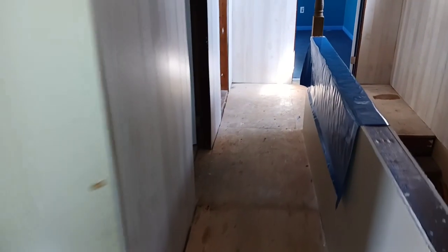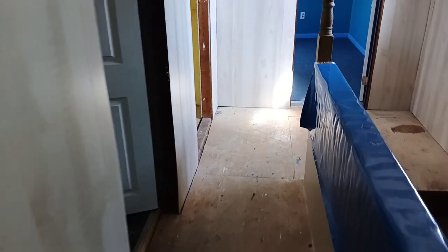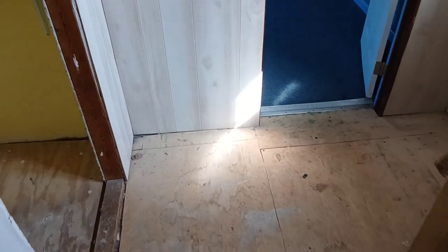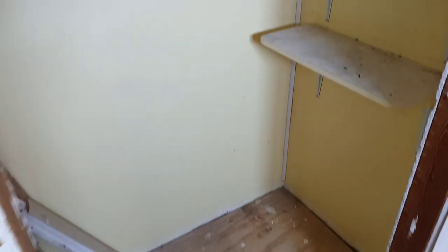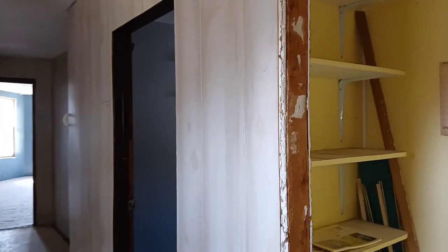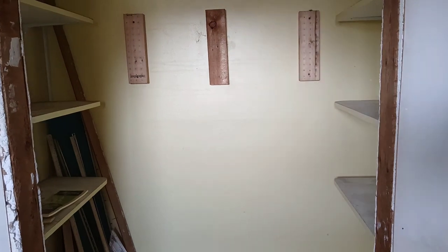And that's pretty much the walkthrough of this property. It's on High Street in Benwood, West Virginia. 3-bedroom, 1-bath. We are doing owner financing on this property. I don't know if I showed you this or not, but here's a closet. Also up here, I think I passed this one when I went to the bathroom instead. But anyway, there's another closet. So lots of closet space, lots of storage space.